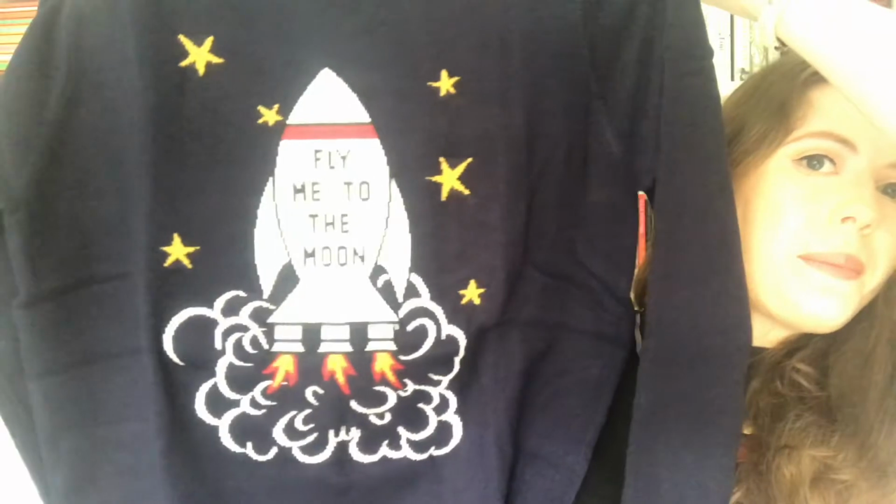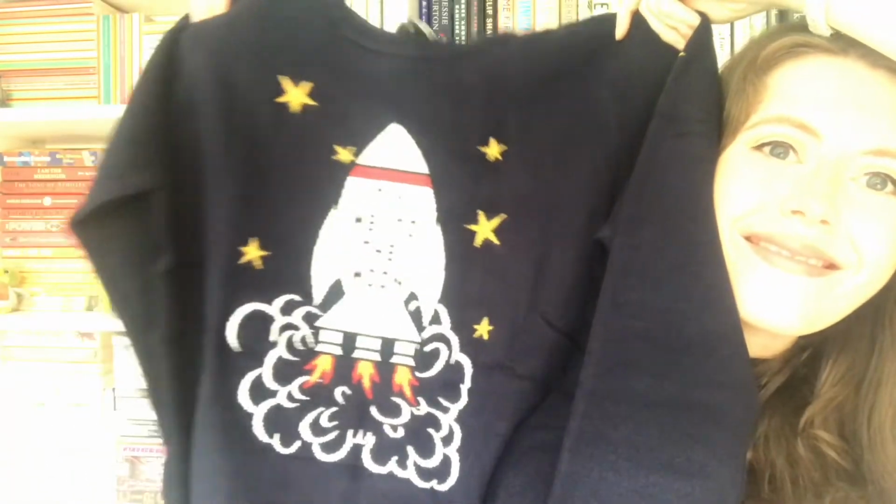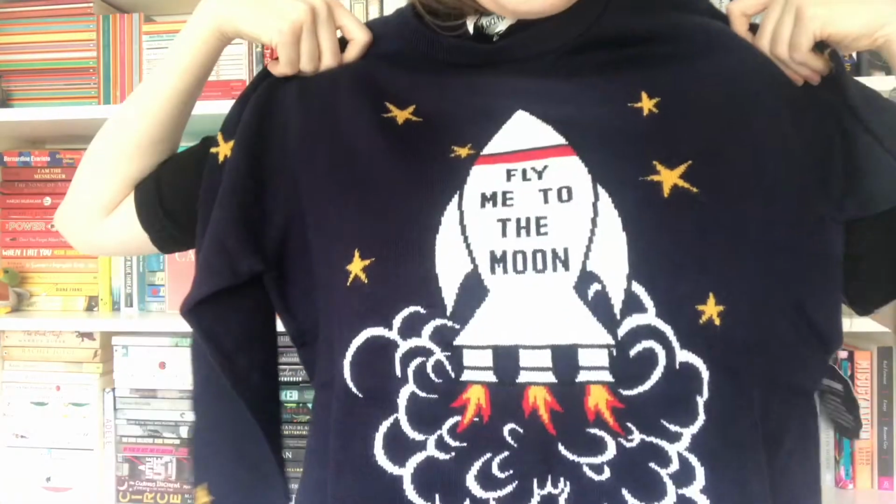I think they also do have a Penny Lane jumper, but it was in a rusty orange colour, which is not my colour. No, it doesn't look good on me. And then the second jumper was another fun one. It says "Fly me to the moon," and it's a navy colour.